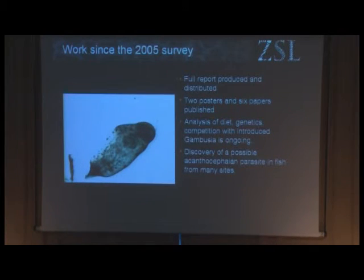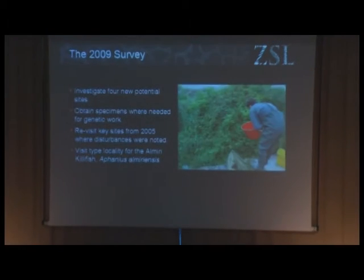Since the 2005 survey, a full report has been produced and distributed. Several publications and posters have been produced. There's been ongoing analysis of the diet and the genetics of the species, as well as studies on the interaction with Gambusia. There's also been the discovery of a possible acanthocephalan parasite found in fish from almost every single site. We're working with the Natural History Museum to identify this parasite, and the initial findings indicate that it could be a severe contribution to the species decline.